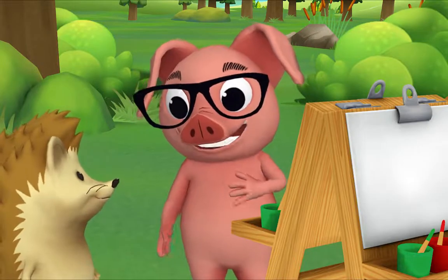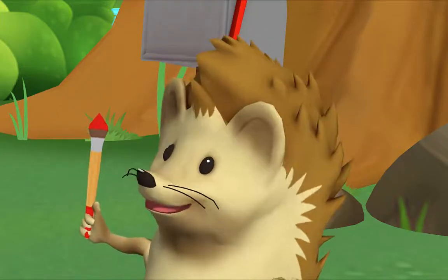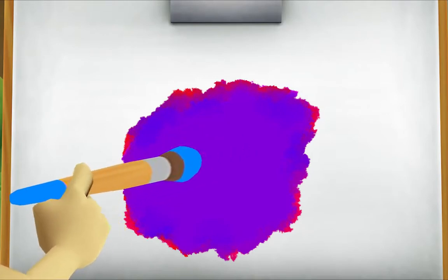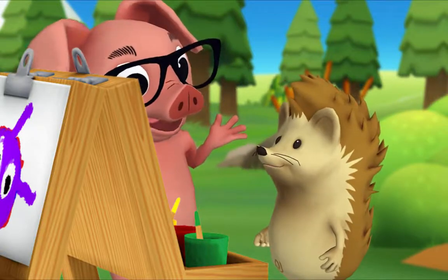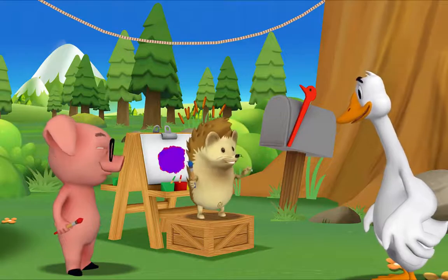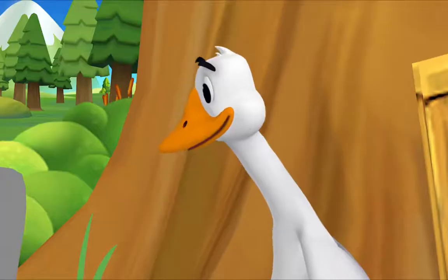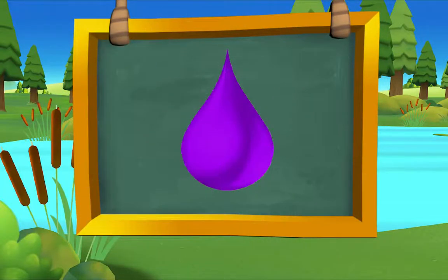Where did you get purple paint? I mixed it myself. Wanna see how? Yes, please. Okay, first, start with some red. Then get a little bit of blue and mix it in. Look, it's turning purple. Yeah, you mixed red and blue and made purple. What are you going to call your color? I'm going to call it perfect purple. All right. Mr. Goose, look at my perfect purple. Can we make that the color of the day? Hedgehog, that's a great idea. Presenting purple. Perfect purple.